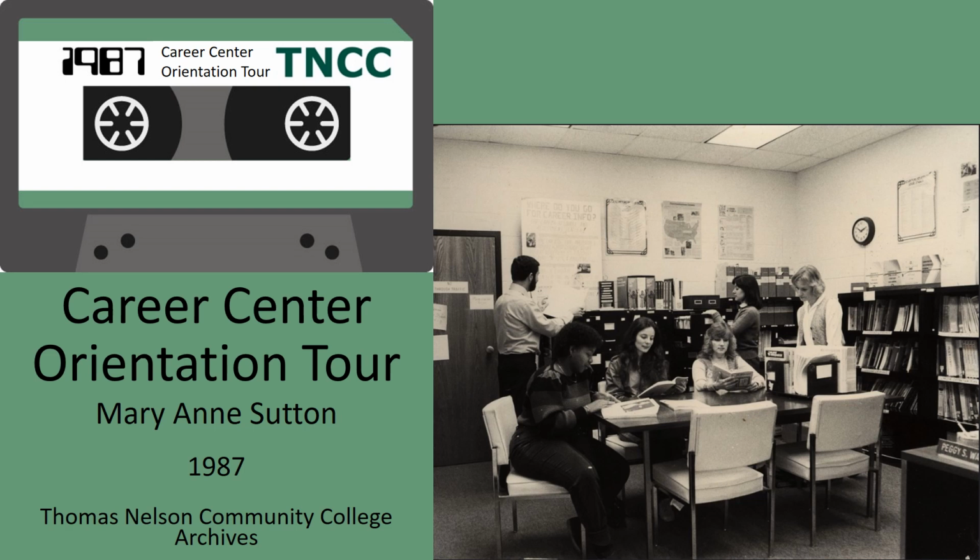Now walk until you are in front of the black file cabinets. Employer files are in the first 3 cabinets. You can see they are arranged alphabetically. Open drawer 1 and pull out the 2 indexes in the first file. One index is arranged alphabetically. The other is arranged by area. The employer files will help you learn about employers in this area.